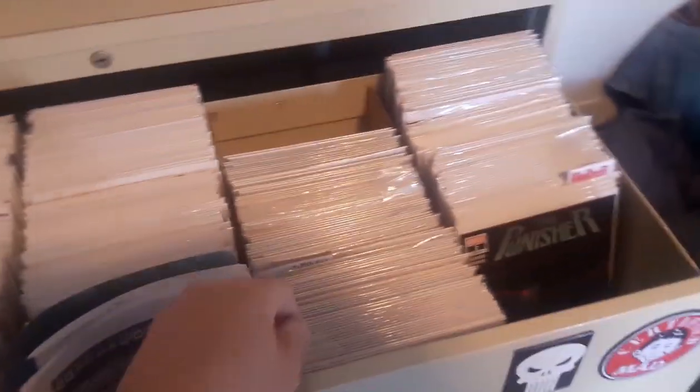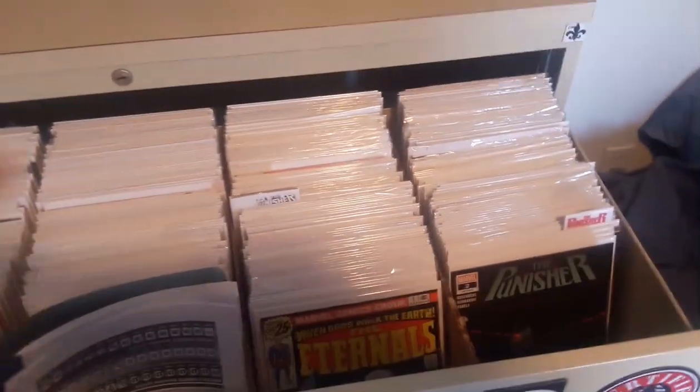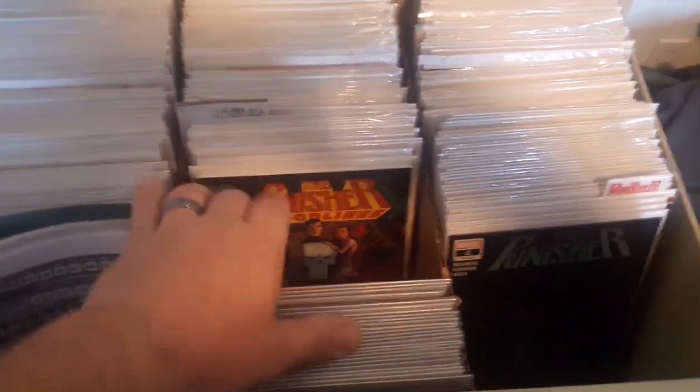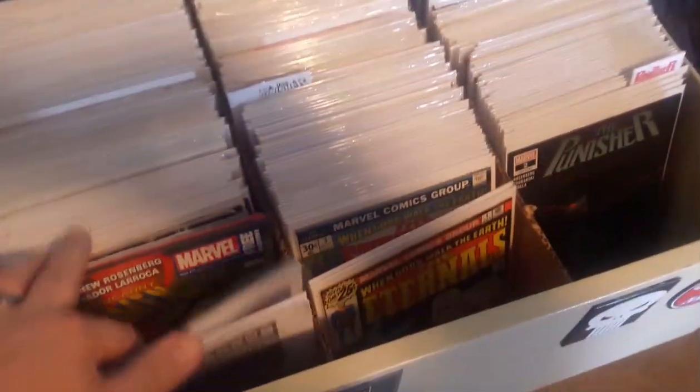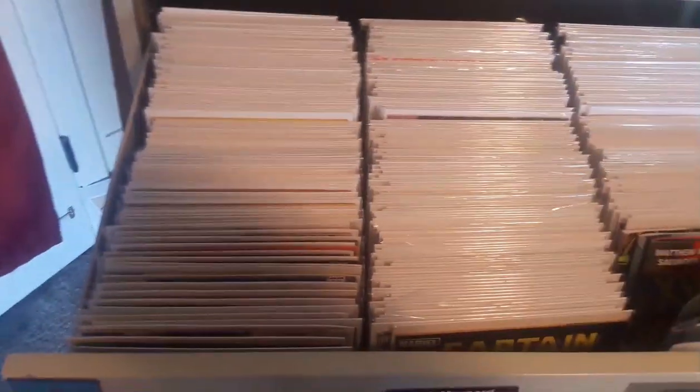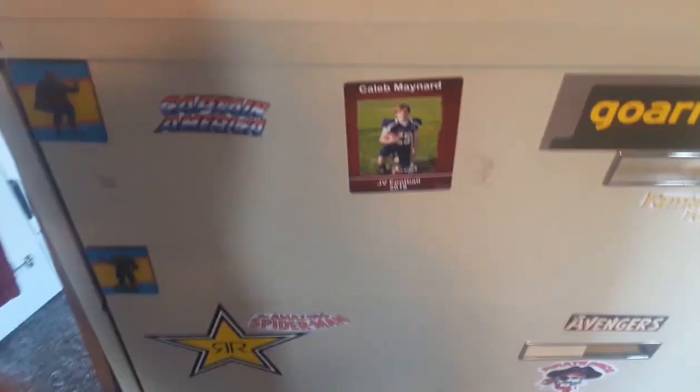So if I go to my top drawer here, this is mostly Punisher over here. Got some Eternals, got the whole run of the Eternals here. Jedi. Then starts Punisher. What's in here? Yeah, a whole bunch of random Fantastic Fours. And then over here is all my Cap. You see, I got those magnets.